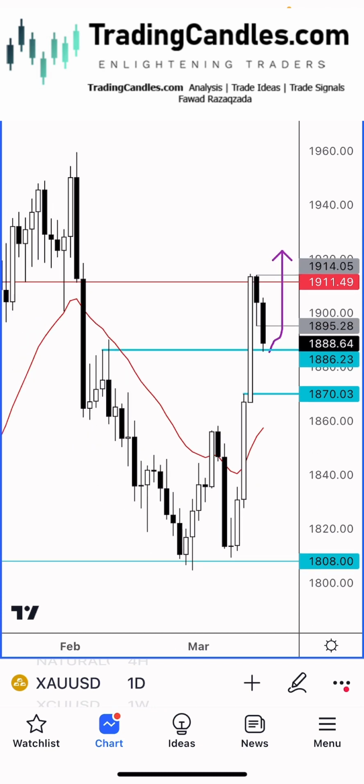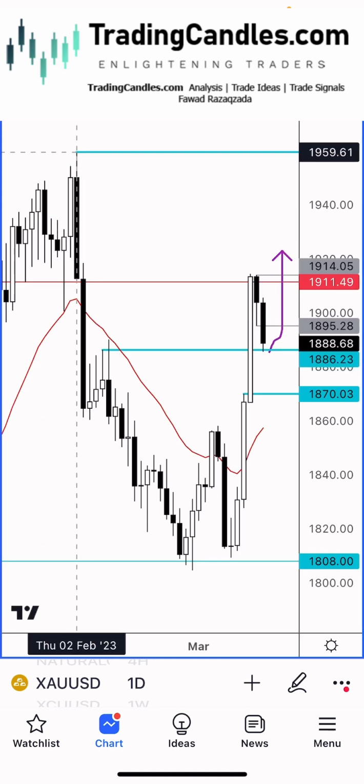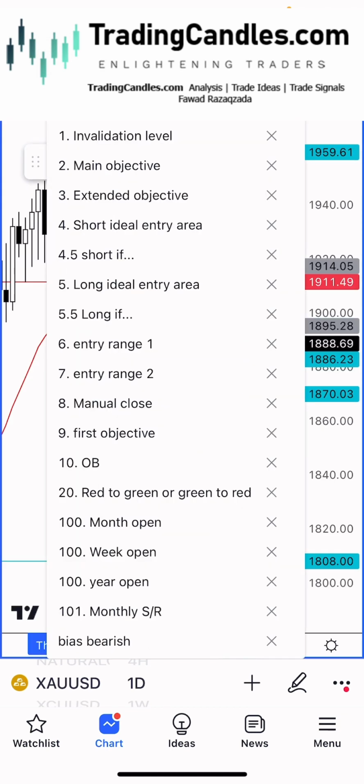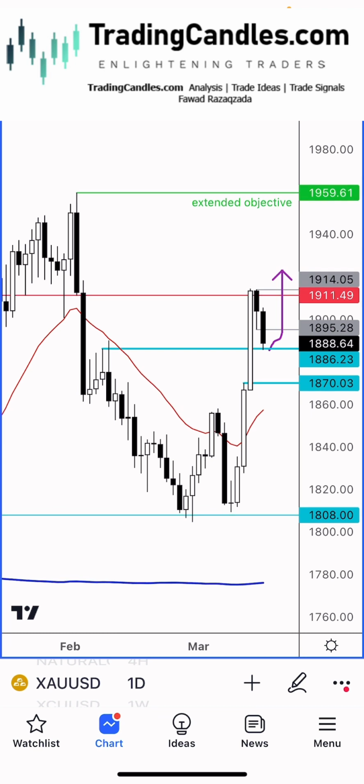And then thereafter, the next objective could be this. Let's just call that the extended objective at 1959. So there'll be liquidity resting above that level, so it could head to 1960, 1980, or even 2000 at some point down the line.